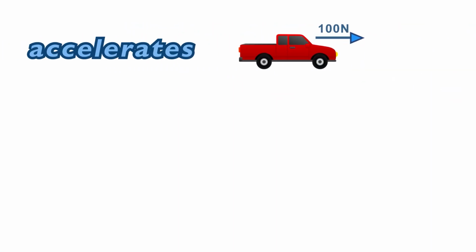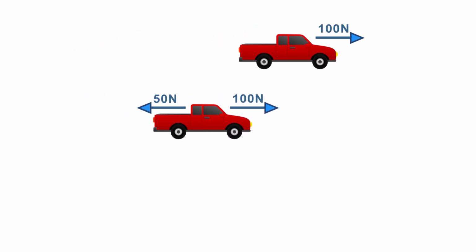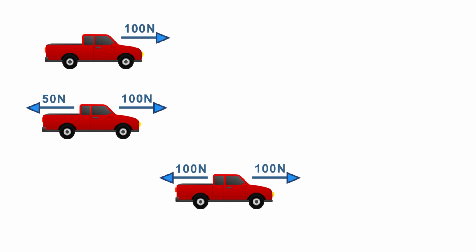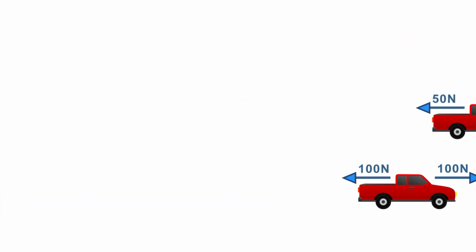This first trolley has a resultant force to the right and so will accelerate in that direction. This second trolley has a smaller acceleration to the right because the resultant force is smaller. But what about this third one where there is no resultant force? That simply means that there is no acceleration, and this trolley will keep moving at whatever speed it was going at beforehand. In other words, its velocity stays constant.